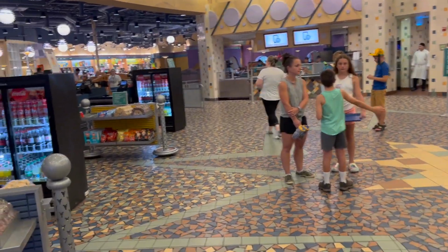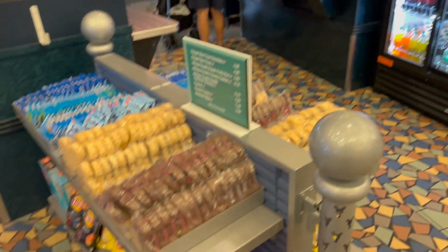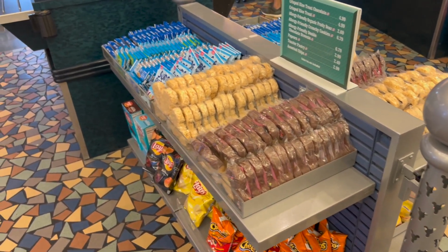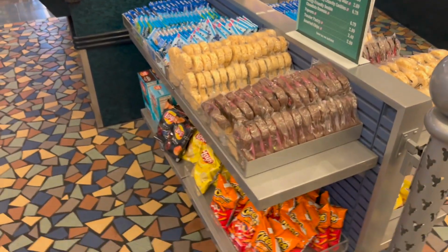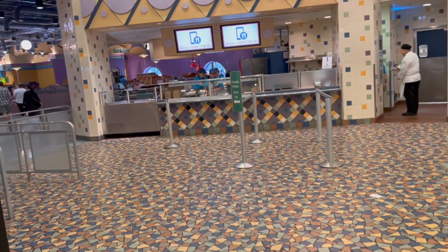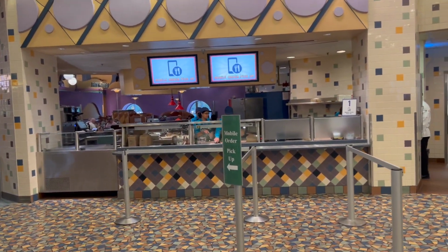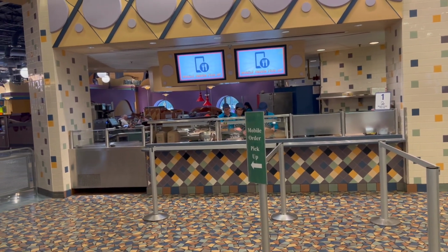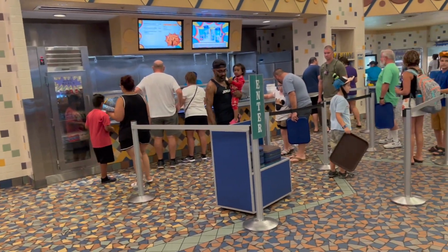So for breakfast, I will start left to right. At the base of the registers, they have little grab-and-goes. Different snacks like breakfast bars, Rice Krispie treats, chips, different bottled sodas and drinks. But over here you've got your mobile order pickup. They suggest that you do the mobile order, that way you can just order your food on your way up here, grab it, then go sit down and eat. But you can go in line and order food.